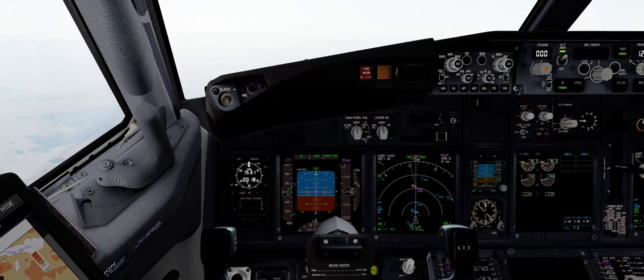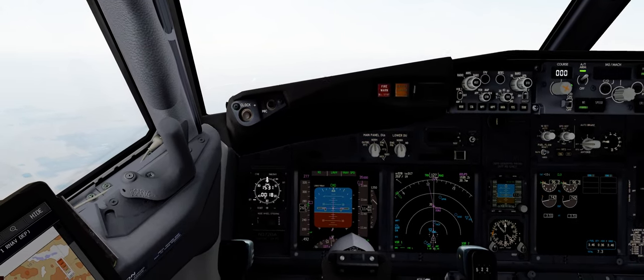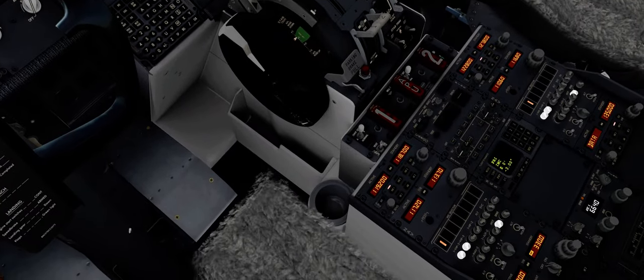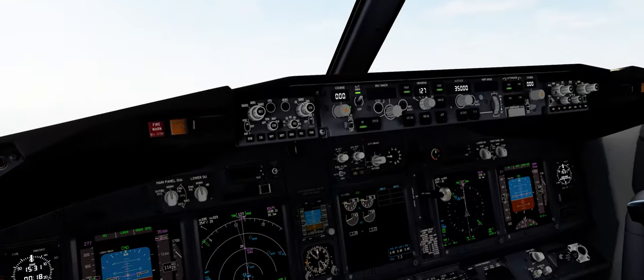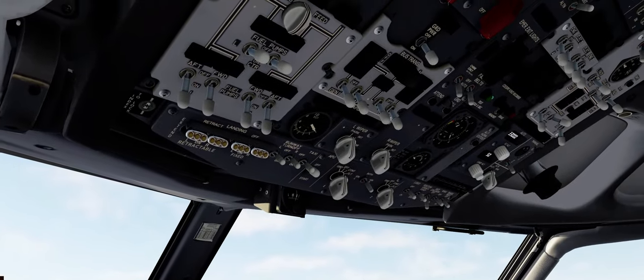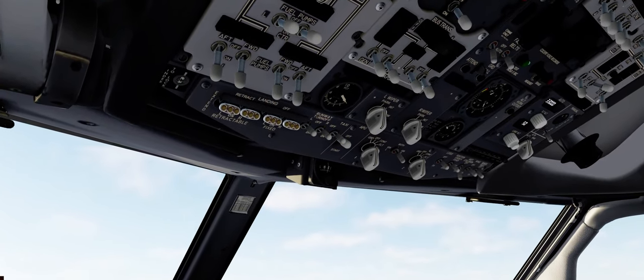Delta 1327, climb and maintain flight level 210, contact Albuquerque Center on 125.4, have a good morning. Center on 125.4, take care, Delta 1327. Okay to release the cabin. Go for it. Center, Delta 1327, climbing to flight level 210. Delta 1327, good morning. Radar contact.